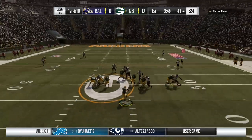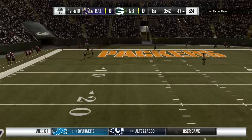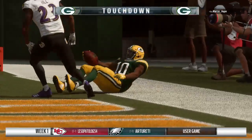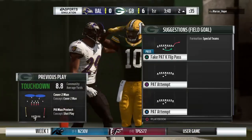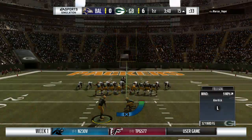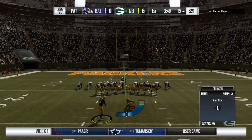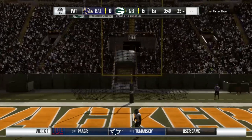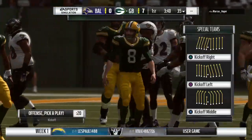Now a play fake here on 1st down. And going deep for Hill. And he's got it. It's caught for a Packers touchdown. Tyreek Hill, 47 yards. And the Packers have taken the early lead. Gonzalez able to tack on the PAT. And it's now a 7-0 game.